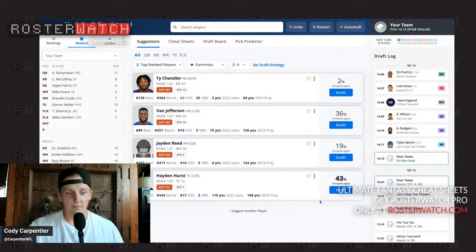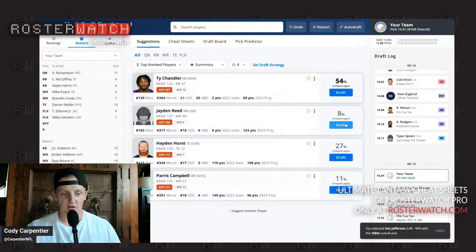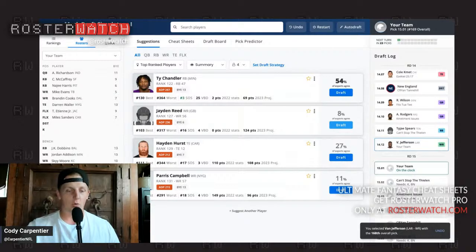So we have our 2 running backs on the bench, 3 wide receivers on the bench. We have 4 starting running backs, 2 receivers. We could use another receiver. We could use potentially that Hayden Hurst thing right there. Let's go ahead and take Van Jefferson because he's a starter out with the Rams. And then we got to figure out what we're going to do with this last selection.